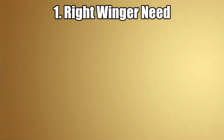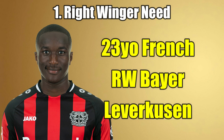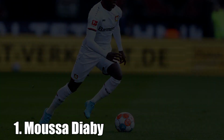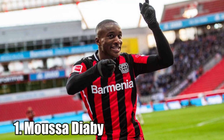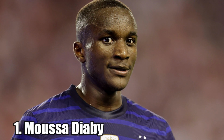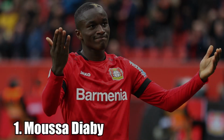To fill their right winger need, Newcastle should bring in Moussa Diaby, the 23-year-old French right winger from Bayer Leverkusen. This one is very obvious, as he has been linked with Newcastle for a while now, and he seems interested in joining Howe's project. And I have to agree, as he would be a great fit on that right side. Diaby is a very skilled winger, as he is just technically gifted, as his dribbling is out of this world. He also this season finally put together some goals, as in the past his assist numbers would be higher, but this year he was finishing lots of his chances.